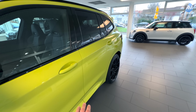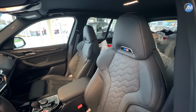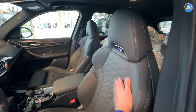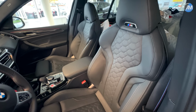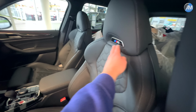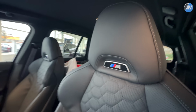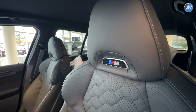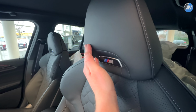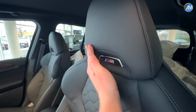So let's take a quick look inside. Of course, winter tires are in the back. Since we have a bright color outside, I chose the black interior, the standard seats and performance seats. I think even if you turn on the ignition, there should be an illumination with the M logo in here. I'm not fully sure anymore if you can see that or if it's even possible. Other than that, of course, we have the extended leather pack here.